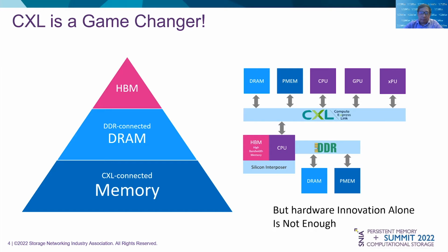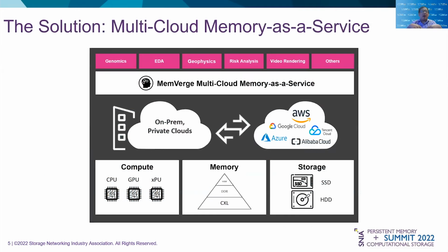But hardware alone is not sufficient. There needs to be software to take full advantage of the capabilities provided by CXL. And ideally, this software can take advantage of these new hardware developments, both on-prem as well as in the cloud. That is the direction MemVerge software is going. What we are delivering is what we call multi-cloud memory as a service. It is sort of a memory operating system for the cloud. And what does an operating system do?